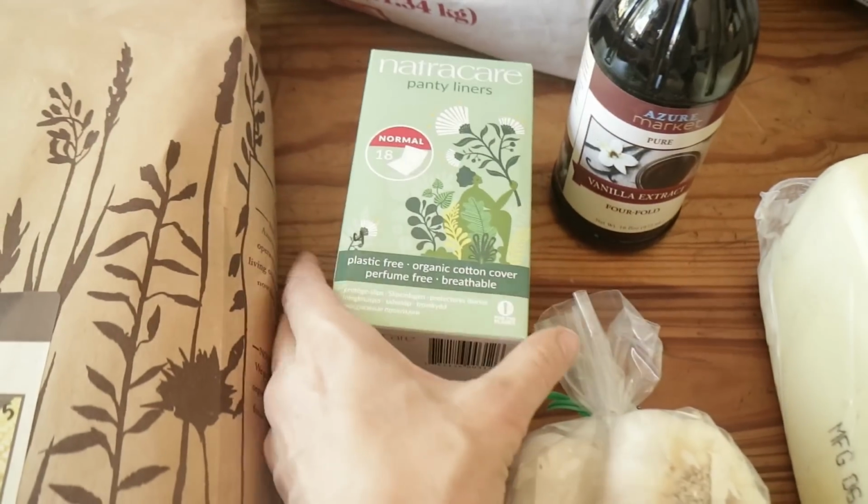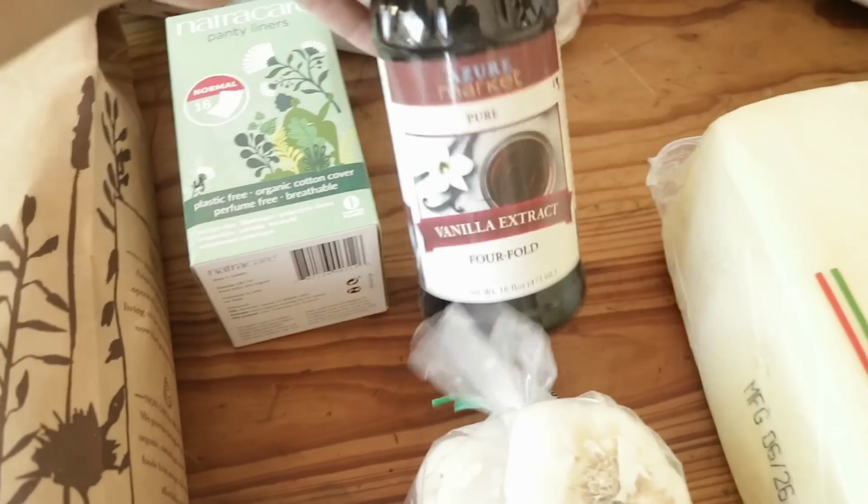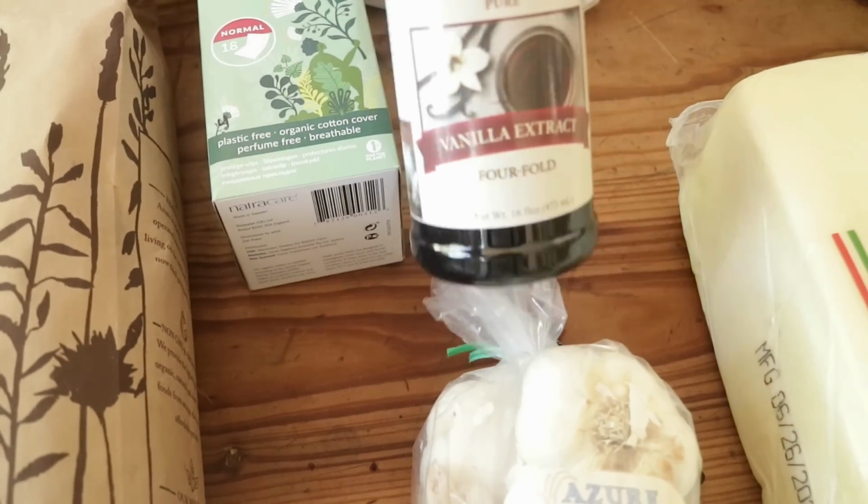Okay, moving on over here, I got some more of these panty liners. This was $4 for that. Vanilla was $13 for this. We really like that vanilla.